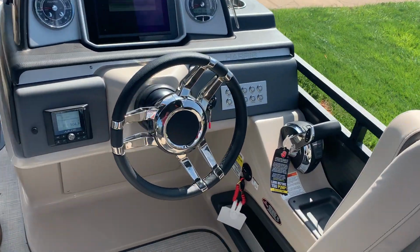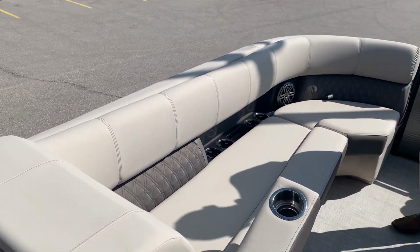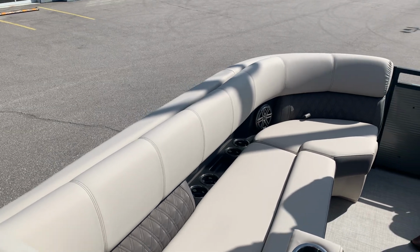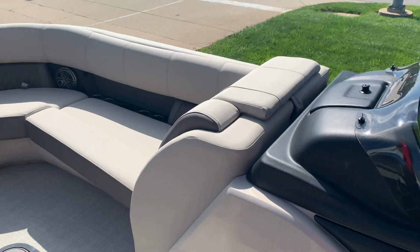And then we've got a nice pillow top. Some really new upgrades to the interior in the Harris. LEDs throughout the boat.